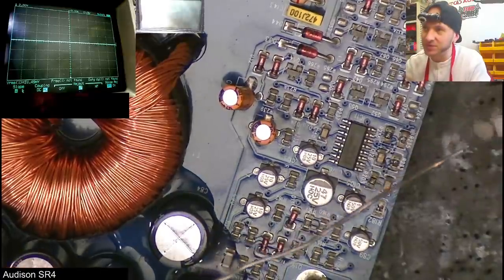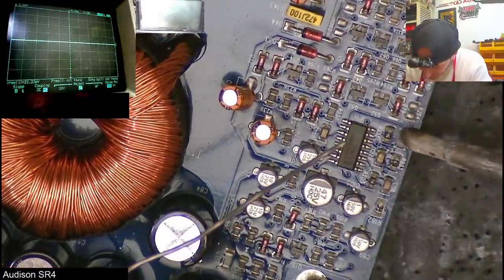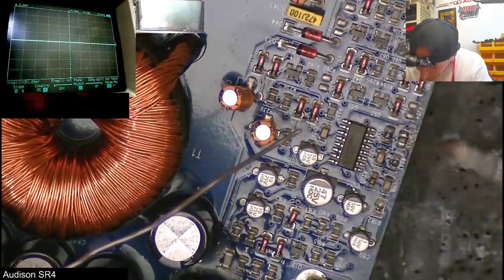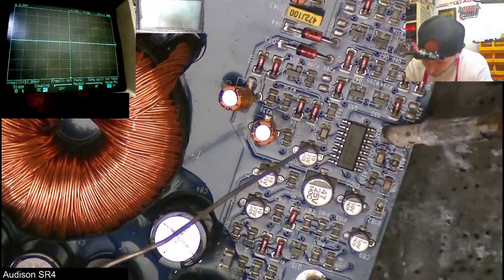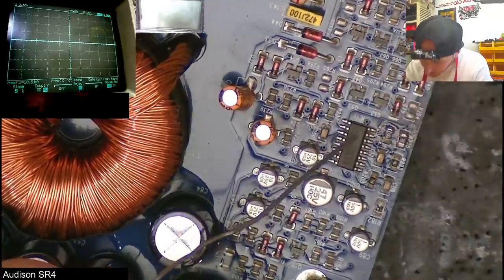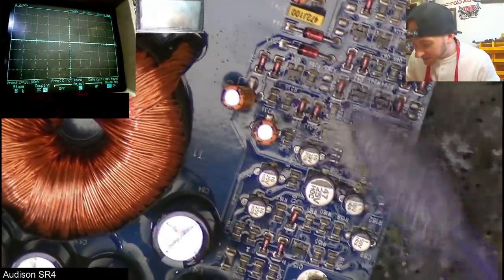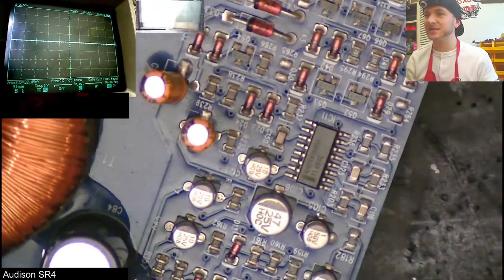Then we want some nice 60/40 solder on the tip of our iron. And then we just drop that onto each of the components. And the flux being there will transfer our fresh 60/40 to the solder joint. Now take some isopropyl alcohol and clean off the flux that we've just added. And that now looks a million times better.